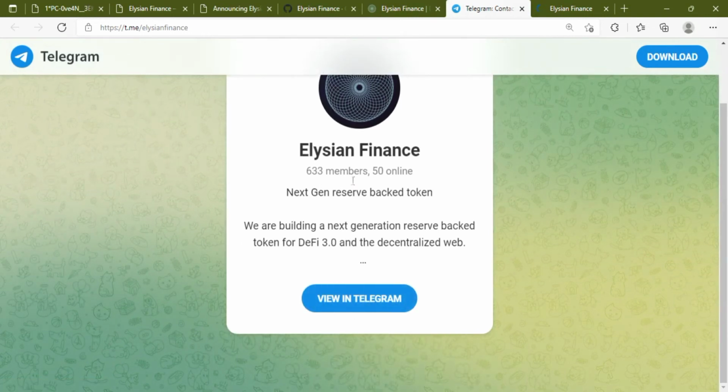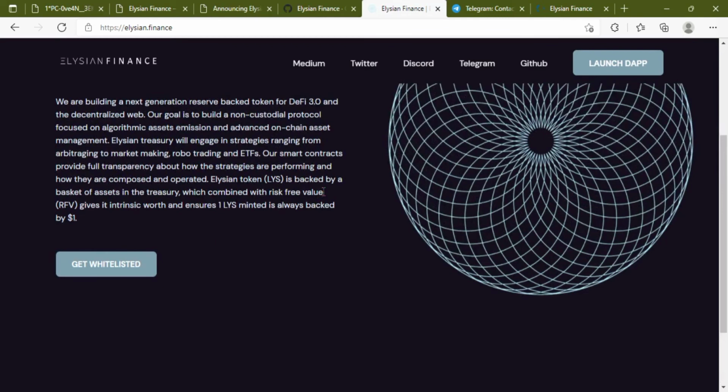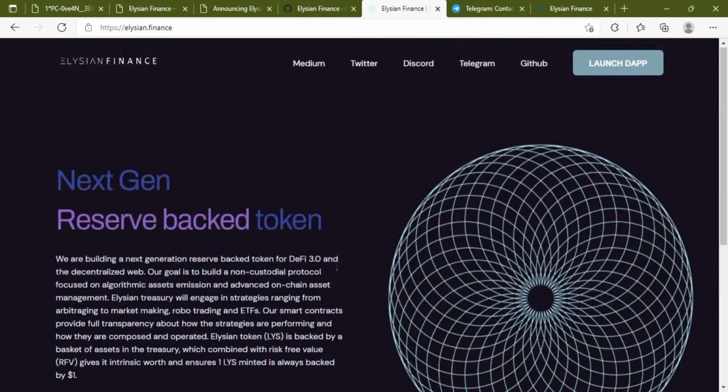whitelist to receive a full prospectus, or you can also send an email to info@elysian.finance to request specific information. In order to participate in the pre-Elysian distribution, you will need to be whitelisted first, and you can apply for the whitelist on their official website right here.